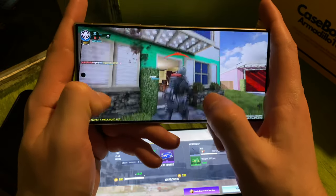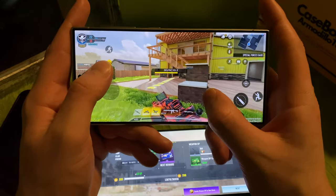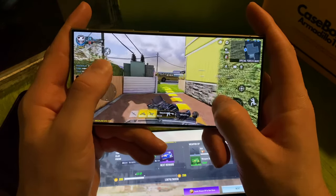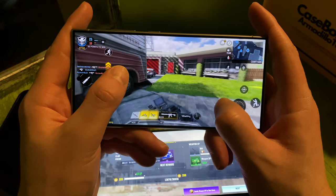So if you are the type of person that wants to record phones like I do, I always preferably use a Samsung device. That personally is my absolute favorite. So just keep that in mind if you are the type of person that enjoys doing that. So yeah.